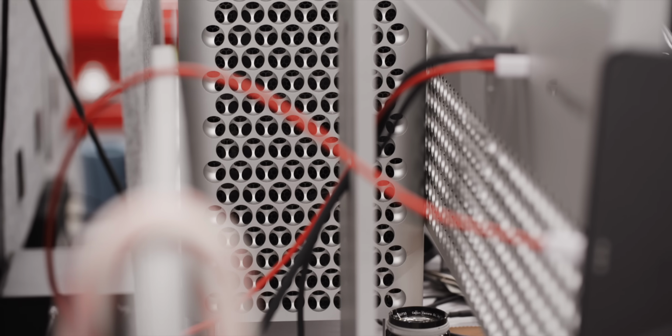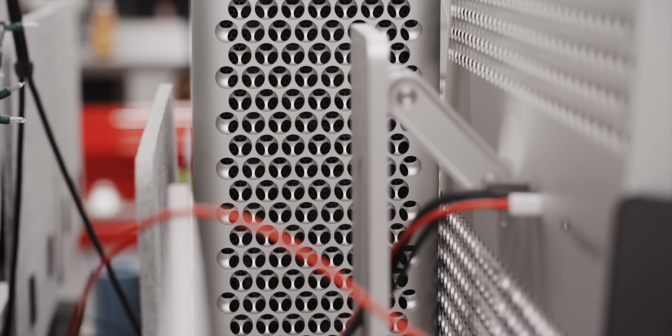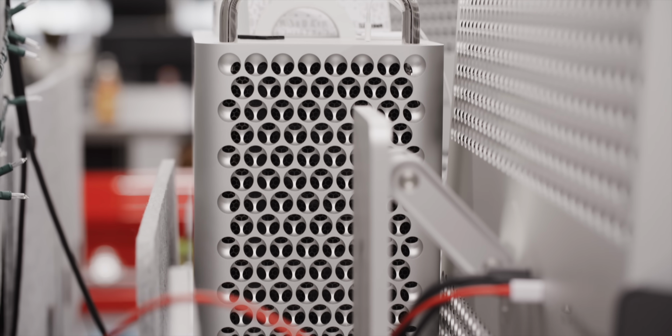So this little machine, this one right here that I can hold in my hands, has more power than a base Mac Pro right now. More CPU power anyway. Now, I hope that that's not true for much longer because the Mac Pro is overdue for its Apple Silicon upgrade. But the fact that it's true at all right now is absolutely insane.